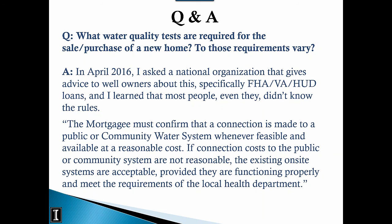Actually, USDA Rural Development and VA all use HUD's rules. So what HUD's rules say now are much different than what they used to be. And when we did this webinar back last April, I asked this national organization what the rules are here, and they gave me some answers, and they turned out to be wrong. And so what I've learned since then is this, right from HUD's document.